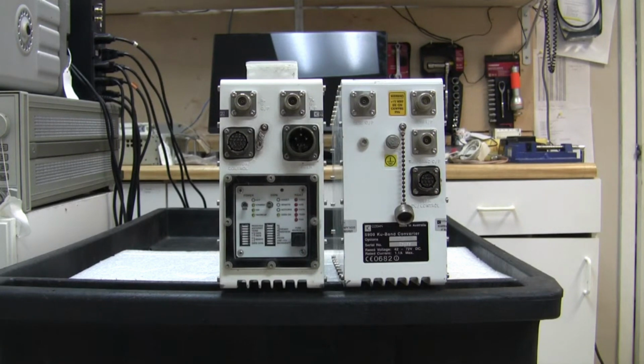We like to keep some of this equipment in stock because from time to time we get cries for help. I desperately need a converter. Can you please get me one in a hurry? In a lot of cases we have it. Anyway, that's it. That's today's look at a Codan transceiver, or part of a transceiver. This is the converter.